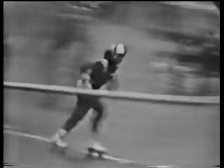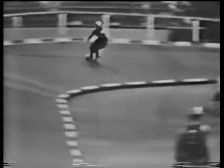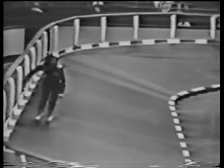Now a Jammer breaks out in front, Joyce Beasley of the Braves. The Braves leading 22-20. Beasley, number 3 there, flies out in front. So far, the Ravens do not have a Jammer out there. Their Jammer still at the back of the pack. Blocking is hard now. Now it's the Braves trying to slow up the pack and allow teammate Joyce Beasley to come around from behind and score.